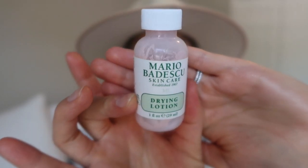We got 2 more products. Mario Badescu Drying Lotion. I'm out of this and I need to order another one. This stuff is incredible. It is literally my pimple cream, lifesaver cream anytime I have acne.